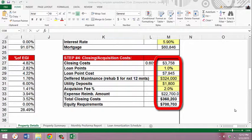Once we take over this complex, utility companies will charge a deposit. This is where what we entered in cell D7 comes into play. In this case, the complex is master metered, meaning there's only one meter. Therefore, the utility deposit is $1,800. The next cell is the acquisition fee.